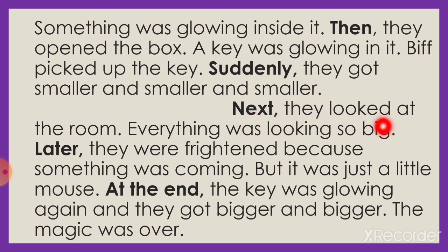Next, they looked at the room. Everything was looking so big. Later, they were frightened because something was coming, but it was just a little mouse. At the end, the key was glowing again, and they got bigger and bigger. The magic was over.